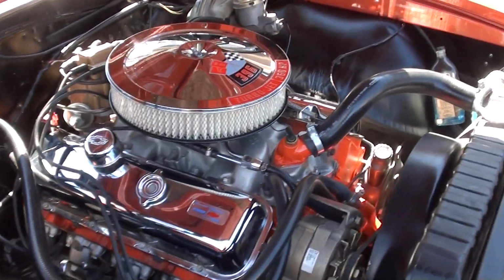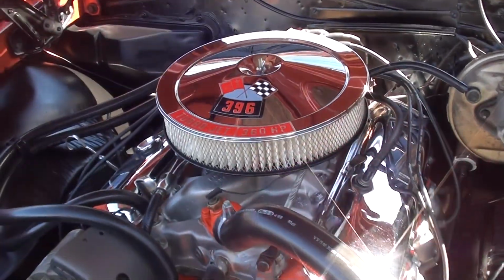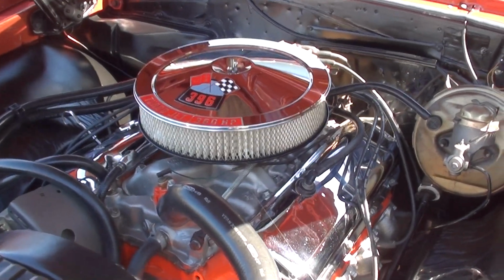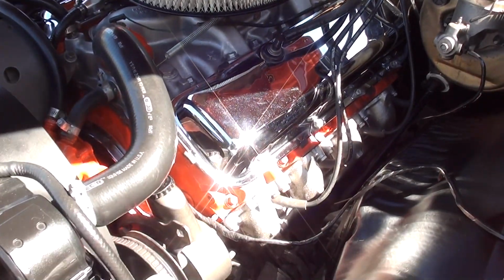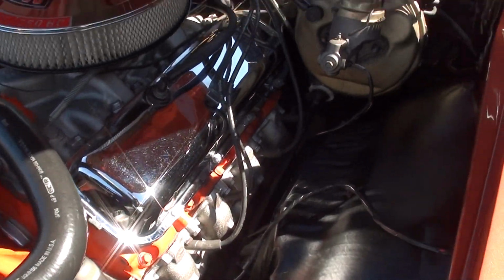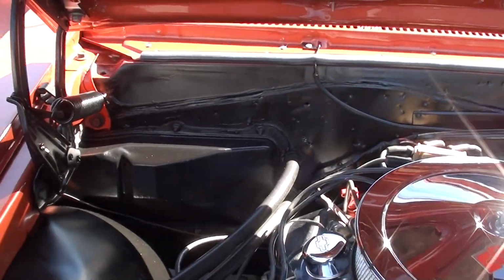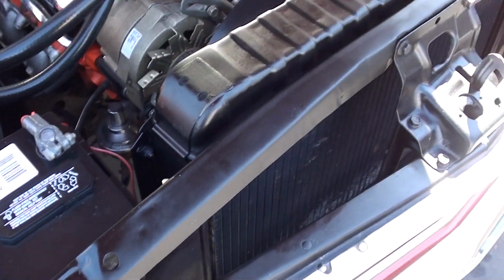Again, it is date code correct. It is a 66 block, 396. Not matching numbers, but I guess the next best thing. It's a Holley 4-barrel. It's got the GM winner's stamped aluminum intake on it. Factory exhaust manifolds, power steering, power brakes. It's been upgraded to the HEI distributor. Again, it does have the original Powerglide automatic trans.